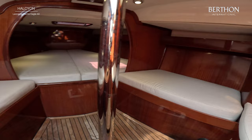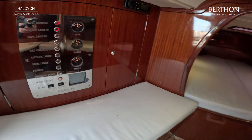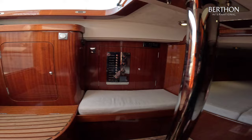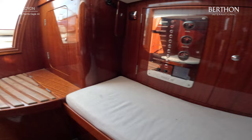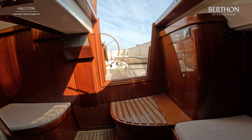Now we're going to pop down below. Not a huge amount to talk about here. Sitting headroom on both sides. The berth is actually enormous and a very comfortable place to sleep overnight if you so wish. No cooking facilities. There's a small head on the port side under that corner cushion there. And it's quite bright and airy with the skylights.